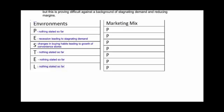Similarly, there are political aspects. Environmental issues are quite a big deal as far as supermarkets are concerned. Legal, well, they are operating within an environment where the food could cause food poisoning and so on. So there's going to be legislative aspects in that respect, and there's going to be other legislative aspects in terms of employment rights and so on. But I've put nothing stated so far because I'm sticking very much to the content of this pre-seen.